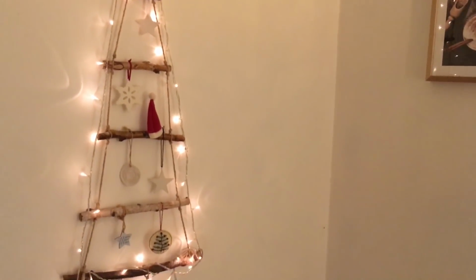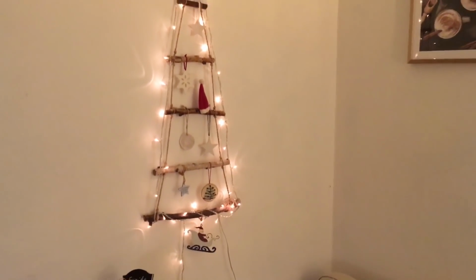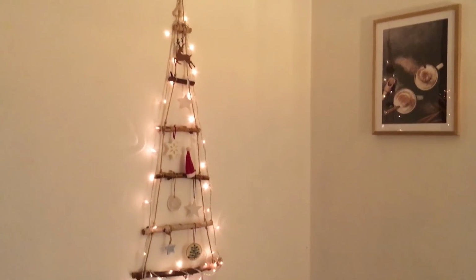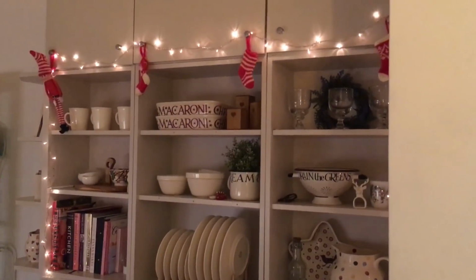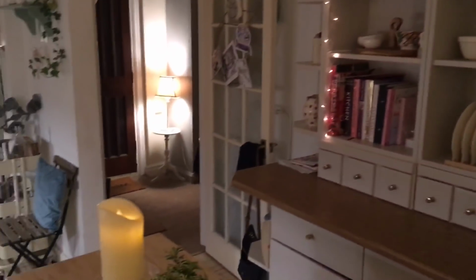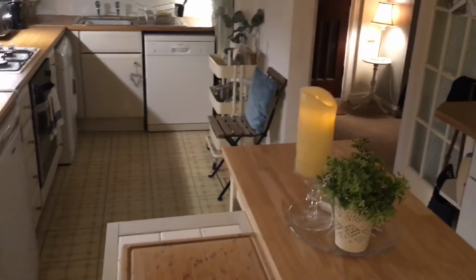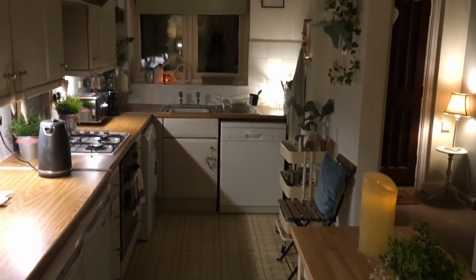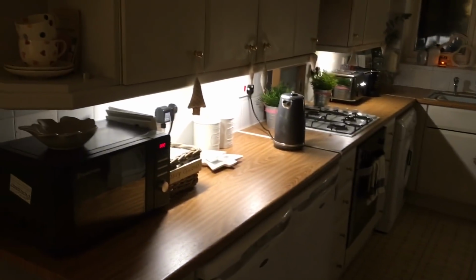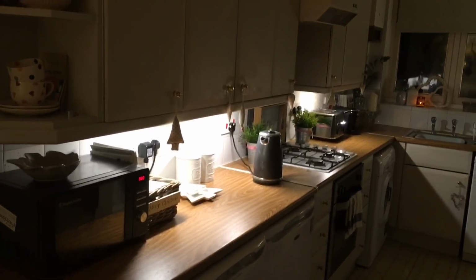This is the Christmas tree, a wooden tree that I was bought last year, but as you will see, I actually made one that is next door, and it was really simple, and I just hung a few little pieces on there. My dresser, covered in fairy lights, packed with Emma Bridgewater, absolutely love it. And as you can see, there are just candles everywhere, lots of wood, lots of greenery, lots of fairy lights, very cozy, and we absolutely love it.